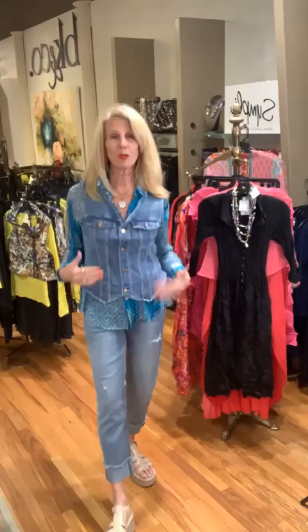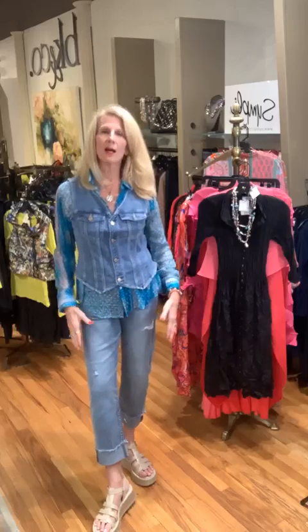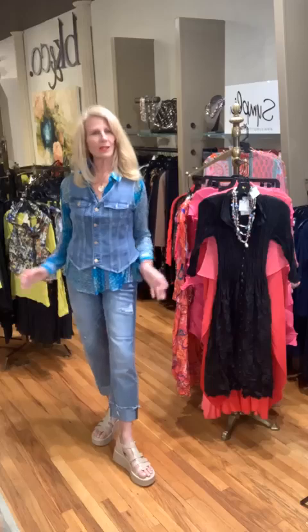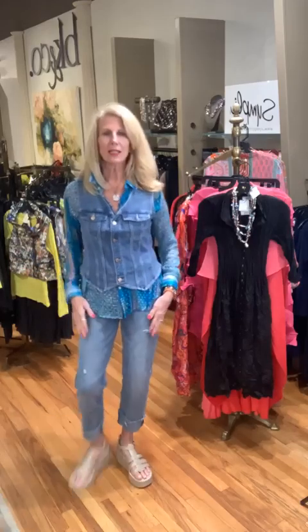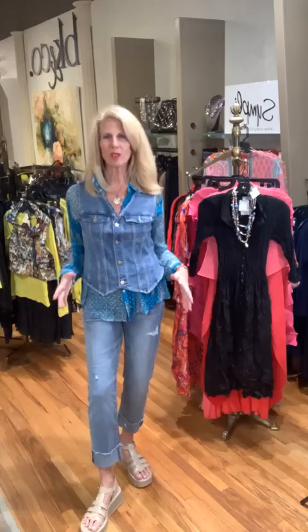When you're doing this, you've got to be careful that your tones of denim are similar so that it doesn't just look mishmash. It's got to look polished, it's got to look pulled together. So you want the same kind of denim wash in both pieces you're wearing. On the bottom here, we've got the Marley girlfriend jean, cuffed, cropped. That's what makes it updated. It has a little bit of distressing, but ever so slightly. It's not all ripped and torn anymore.